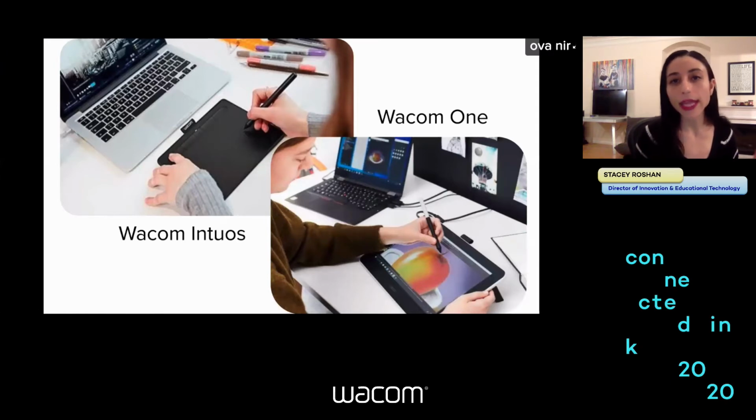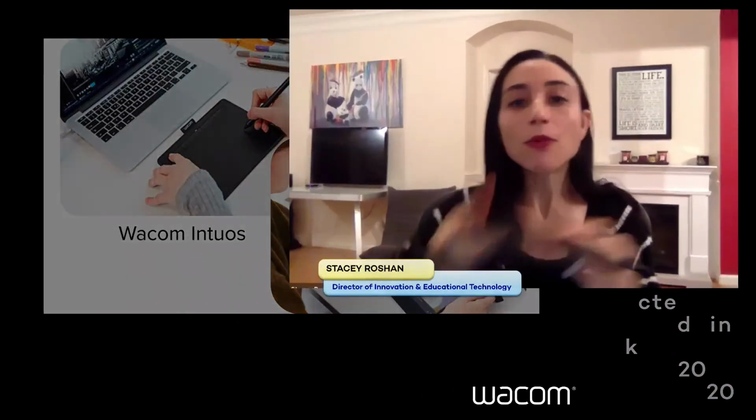and that is the Wacom Intuos tablet, and that one I have right here also. The benefit to this is that it is wireless. So in the classroom, it is really nice. It's very portable. You can get the Bluetooth version of this. And the thing is that this is a blank slate tablet. So you can see that in this picture or what I'm holding up on the screen. And so what that means is I have to look up to my monitor to know where I'm writing. So there's a little learning curve.